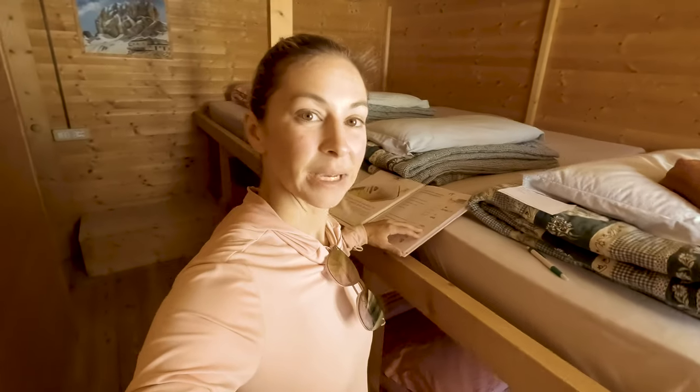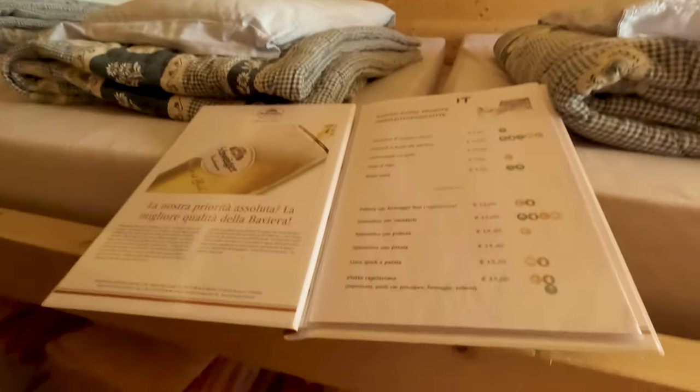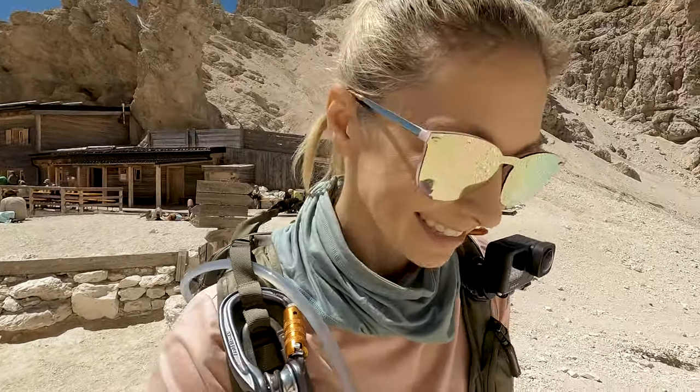And I'm gonna pick out what I'm gonna have for dinner at 6:30 because I should be back from the Via Ferrata at that time. And a good menu to choose from. All right, it's only 2 p.m., so we're gonna spend the rest of the afternoon going up there. This is probably one of the more challenging Via Ferratas in this area, so I'm a little nervous, but we're gonna be attached to cables the whole time, and I've got my helmet, so I'm excited to see what it looks like up there.